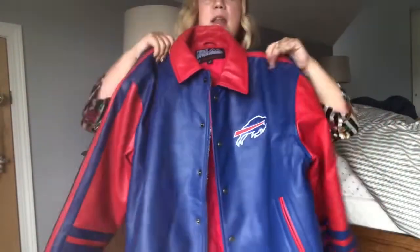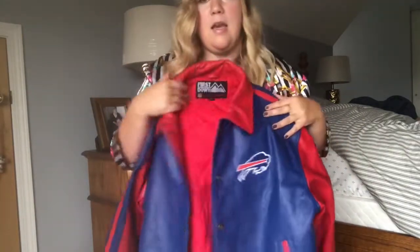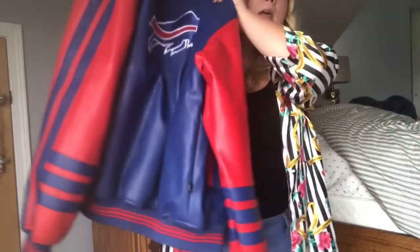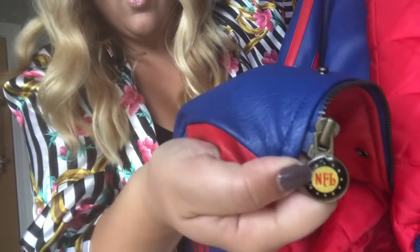I'm gonna step back here hopefully so you can see it. It has the Buffalo Bills obviously emblem right there, and then here's the tag. It's in literally great condition. This is the back with the big logo. It's so cool. It's in such good condition, like I keep saying. And then what I love about it too is the attention to detail. The buttons have the NFL logo. Don't mind my gross nails. And then even the zipper has the NFL logo right there.